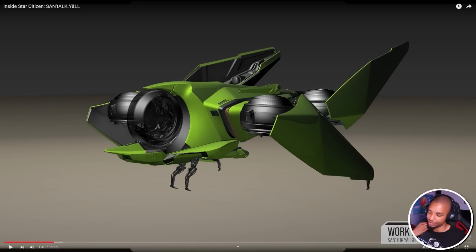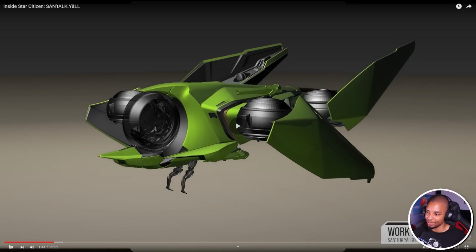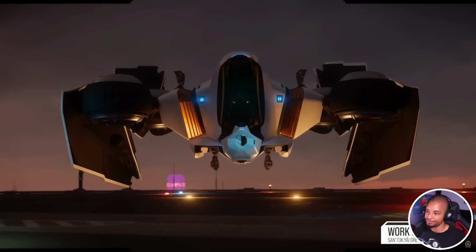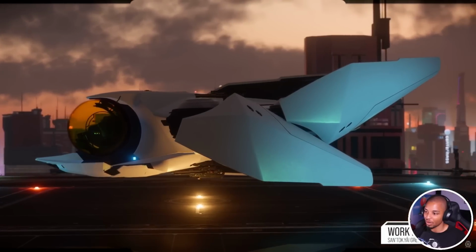I hope this one animates slower. I do. Obviously, the fast animation helps in combat, but I feel like the ship's animations go very quickly, and you don't get that feeling of weight behind them. Oh, it looks really cool landed.